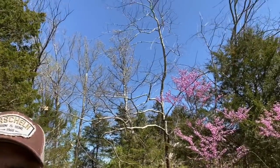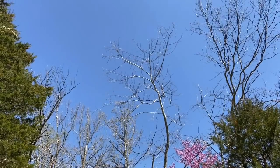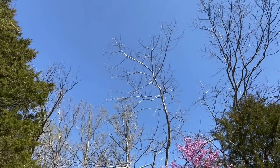Just look at this sky. I don't know how well it's going to come in on the camera, but let me try to point up. There is not a cloud in the sky. I don't know how well you saw that, but the skies are just perfectly blue. There's not a cloud in it. It's nice and quiet. It's beautiful.